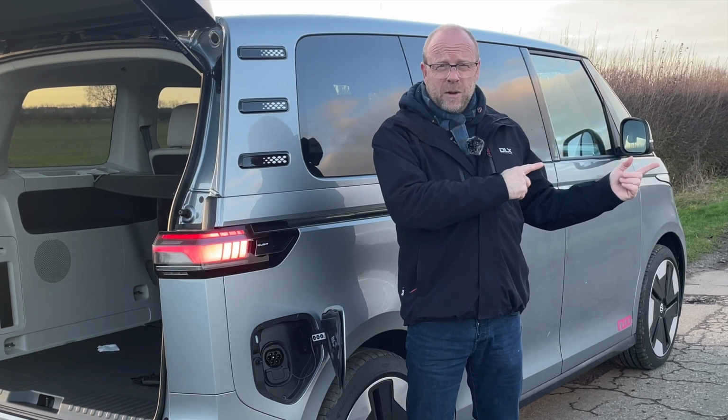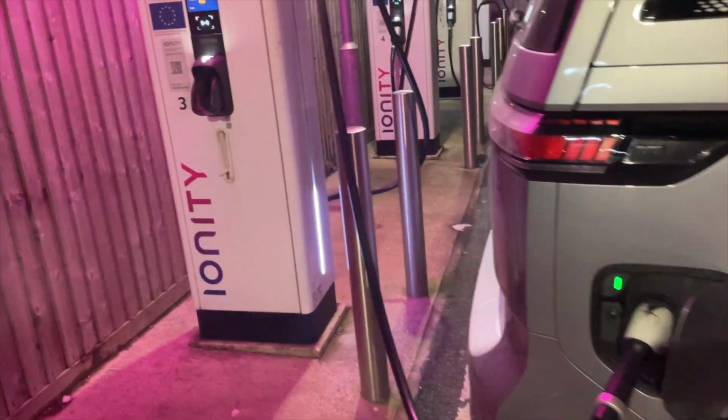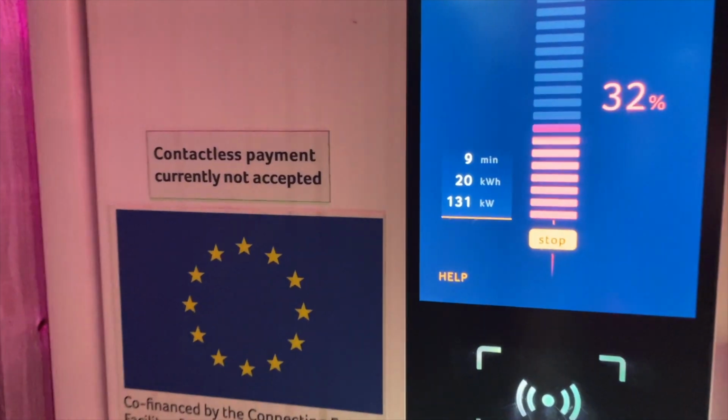And here's a quick experience that I had yesterday. I'm on a 350 kilowatt charger, and we are almost up to 130. So that is really good news. I expect we were below 20%, so as it gets warm and gets going, it'll probably get over the 130, maybe even 150. We'll keep an eye on it.